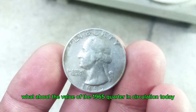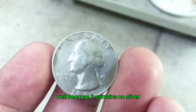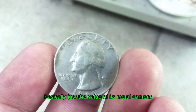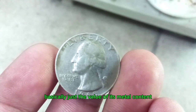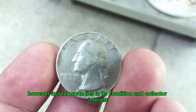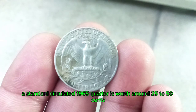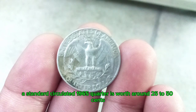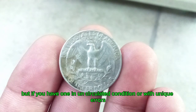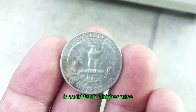What about the value of the 1965 quarter in circulation today? Well, because it contains no silver, its melt value is relatively low, basically just the value of its metal content, which is about 5 to 6 cents. However, its real worth lies in its condition and collector interest. A standard circulated 1965 quarter is worth around 25 to 50 cents, depending on wear. But if you have one in uncirculated condition or with unique errors, it could fetch a higher price.